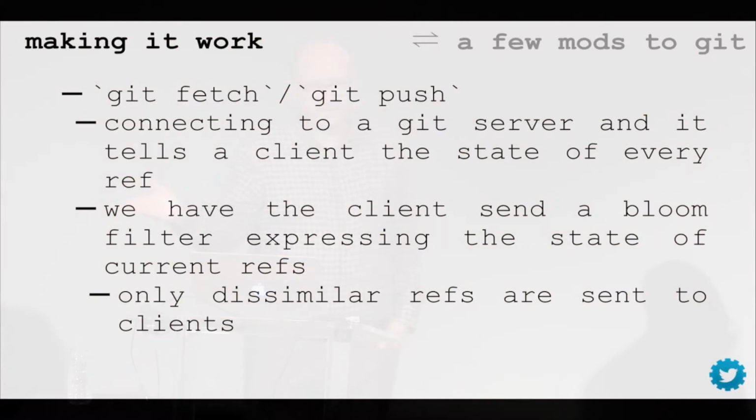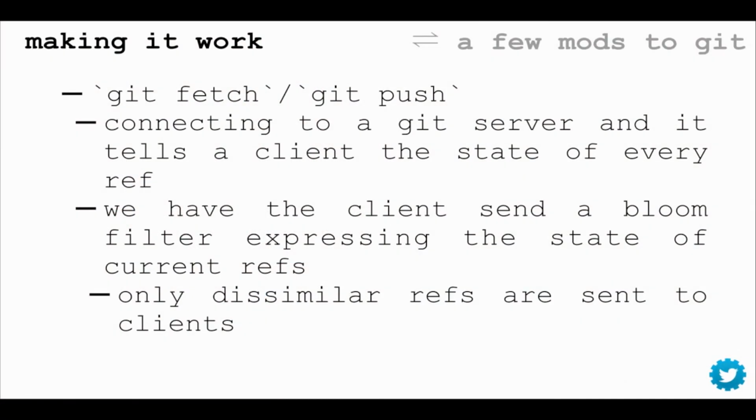So as I mentioned before, when you connect to the server, it sends you all these things that you probably already have. So as soon as the clients connect, they receive the list of references. In the context of large repositories with many references, the list can be huge. In our case, it's about 13 megabytes of raw data. And all this data has to be sent each time, despite the fact that there's only a small fraction of branches and tags that might have changed between fetches.